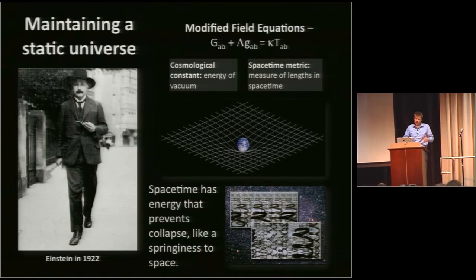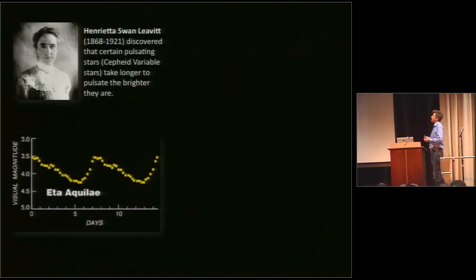Okay, so that's where knowledge was at the time. He was allowed to put this in. He did, to maintain a static universe. But then something happened. Henrietta Swan Leavitt discovered that these pulsating variable stars, Cepheid variable stars, take longer to pulsate the brighter they are. So you could measure their pulsation, figure out how bright they are, and use them to determine distances.